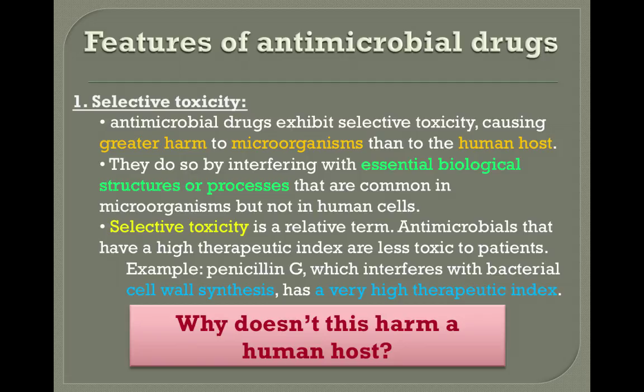what are the features of antimicrobial drugs? There's a lot of features that we're going to look at. So these are all the things that you would have to take into consideration if you are thinking about going into pharmacy, if you're thinking about going into the medical field and you are responsible for writing prescriptions, these are all of the things that you would have to take into consideration.